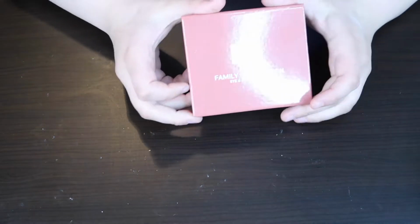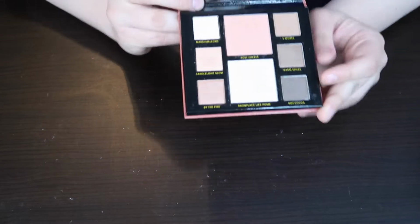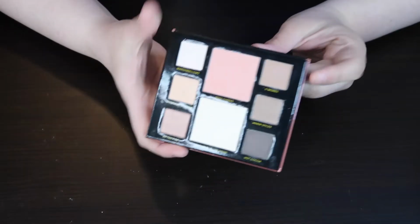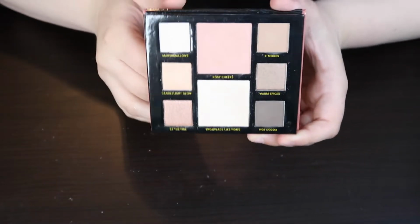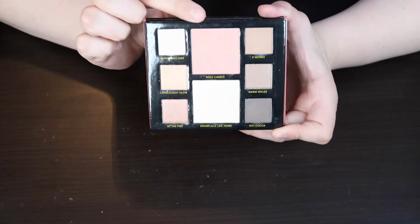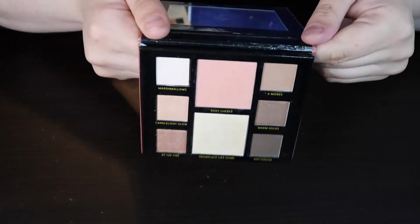Oh, I missed a single palette from a single brand. This is my only Laura Geller palette, and this is the Family Celebration Eye and Cheek palette. It looks like this. I really like this. Again, this is one that I pulled out from the declutter. I pulled it out on my own actually this time, because I really wanted to use this blush, and I was like, okay, I'm pulling it out.